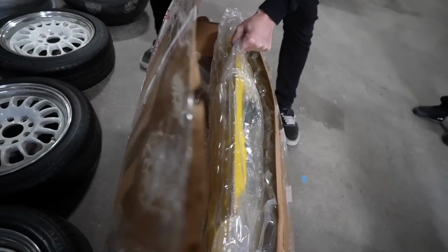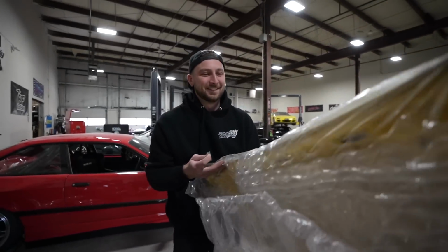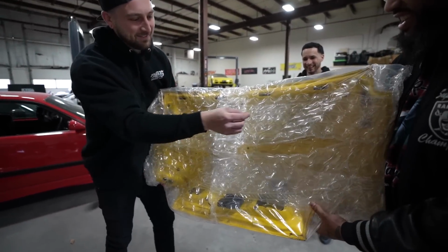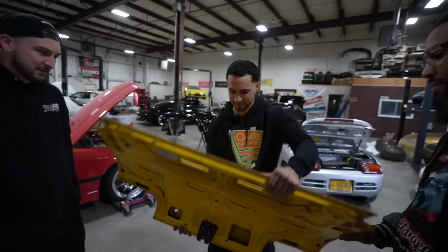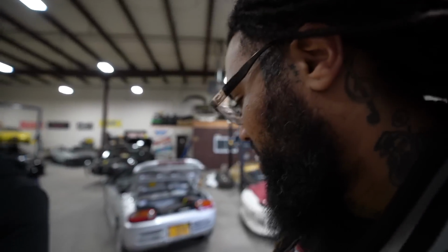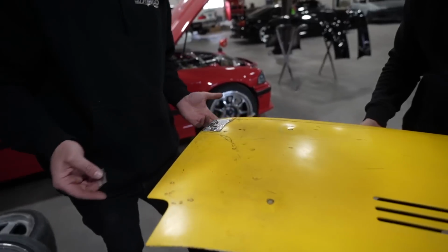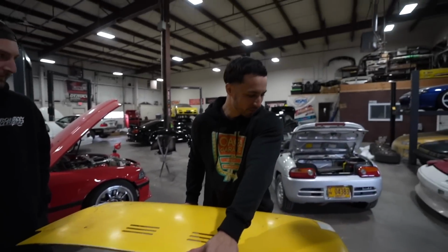Was it yellow? Oh, yes. Type R yellow? I wouldn't hate that, dude. More yellow cars, please. I'm so hyped this thing's yellow right now. It's a little beat, but. It's a beat. It had a big ass spoiler on it. It sure did. What happened here? Straight though. It's straight. That's straight enough. That's the important part.